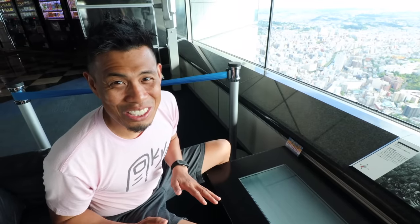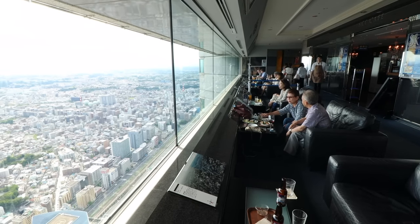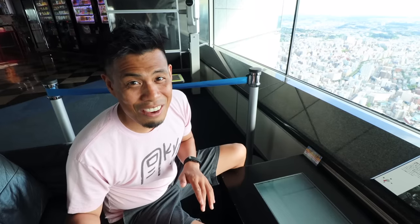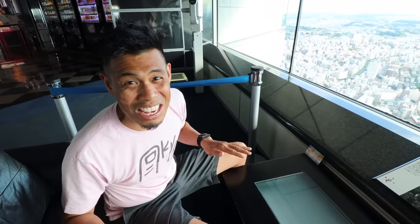And this is my little secret, you can come up here to the Sky Cafe. There's 6 black leather sofas up here. These seats are free to use if you're a customer of the cafe, so all you have to do is buy a drink and you can sit here and enjoy the amazing view.